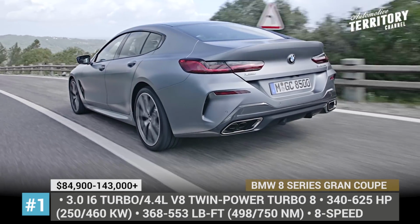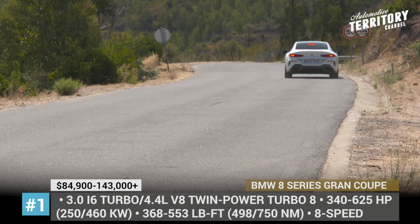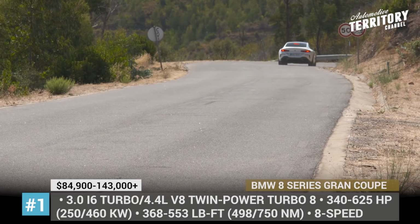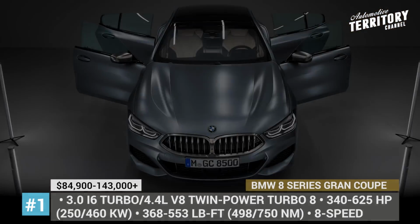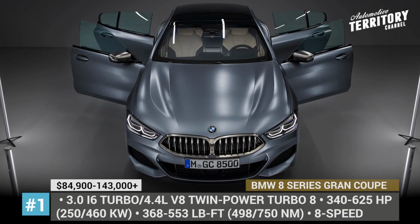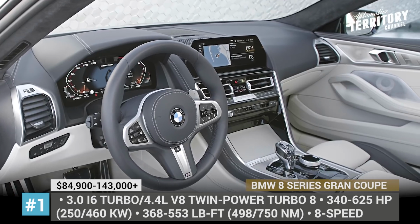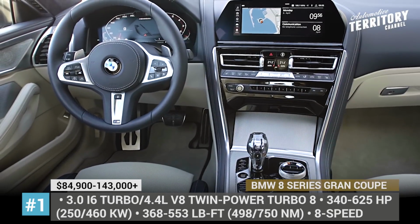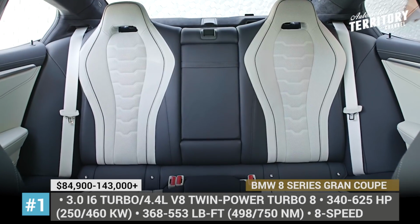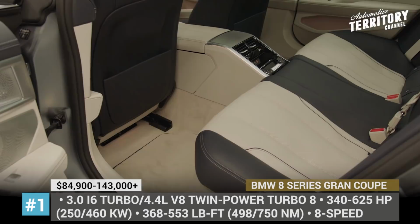Depending on the chosen model, you can get the 8 Series Gran Coupe with a 3-liter turbo inline-6 making 340 horses, or the 4.4-liter V8 twin-turbo engine tuned to output anything from 530 horsepower in the M850i xDrive to 625 HP in the M8 Competition. The latter also adds several performance exterior upgrades, like 20-inch light alloy wheels, a new rear spoiler, M exhaust, and optional carbon ceramic brakes.